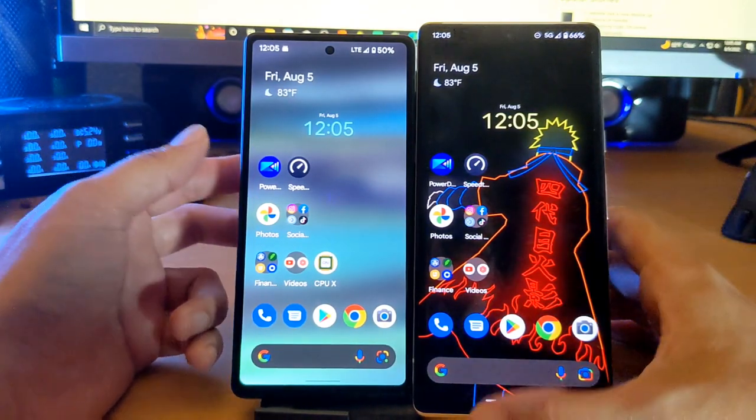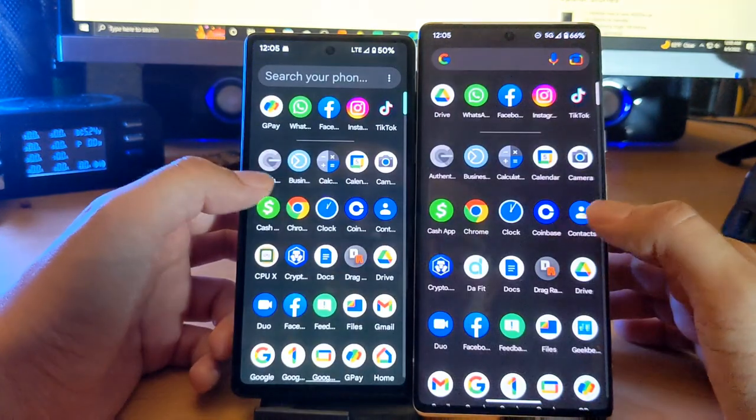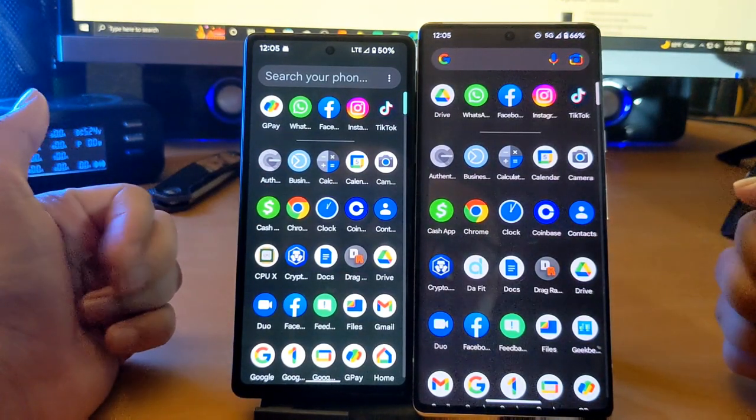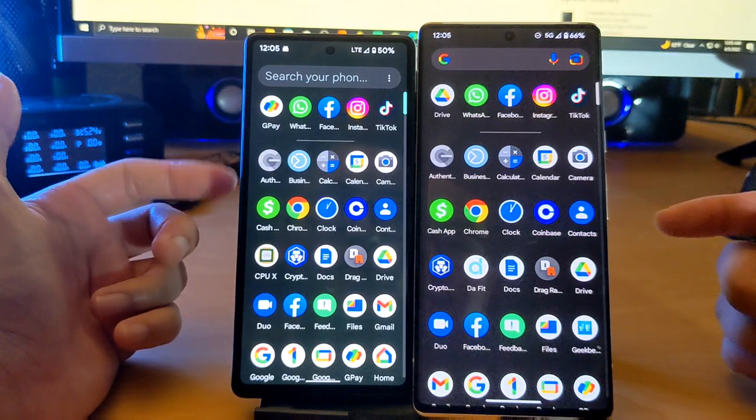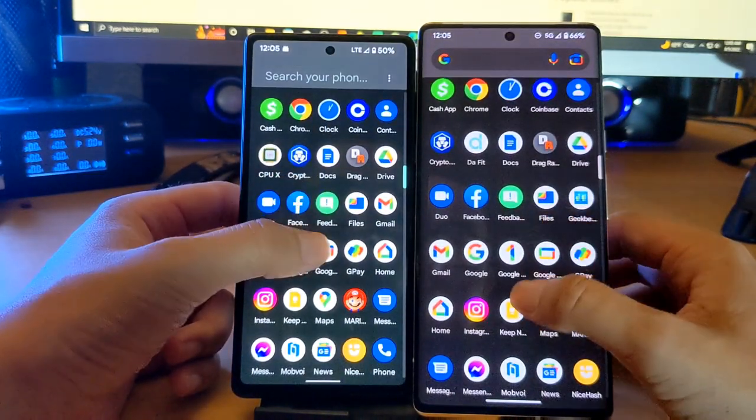And again, I got to give my boy CV a shout out because he's the one that does a lot of these tests. And I would actually do a Geekbench comparison, guys, but Geekbench for whatever reason is not on the Pixel 6a just yet, so that's why I'm kind of leaving that out for now.